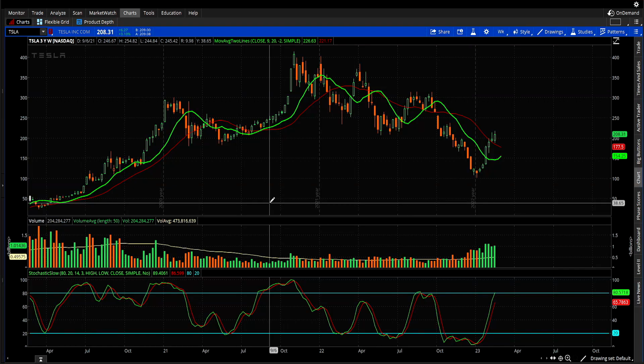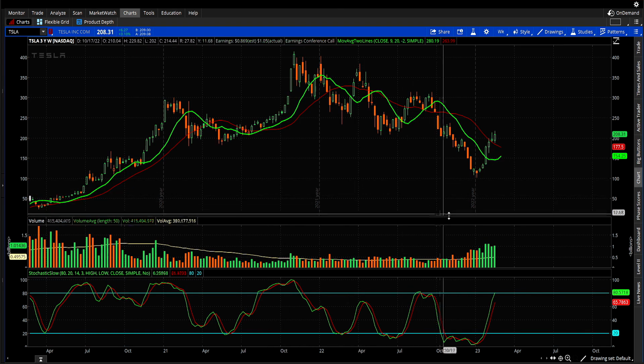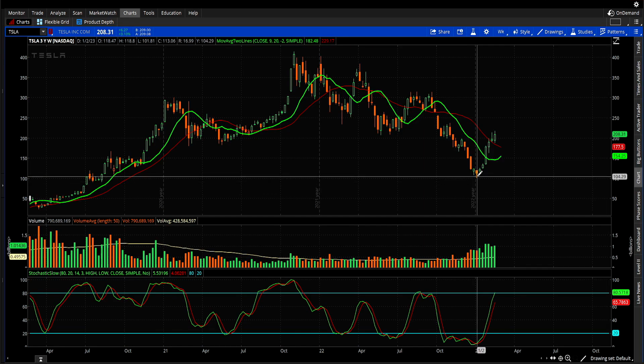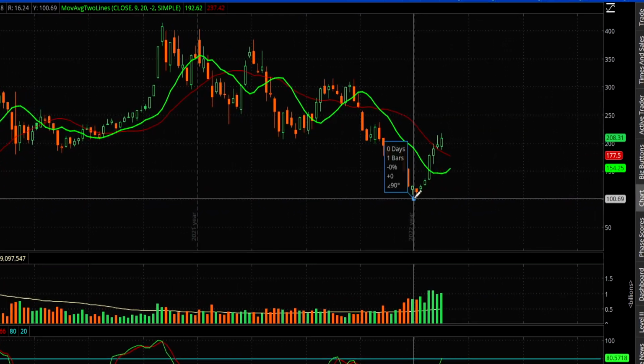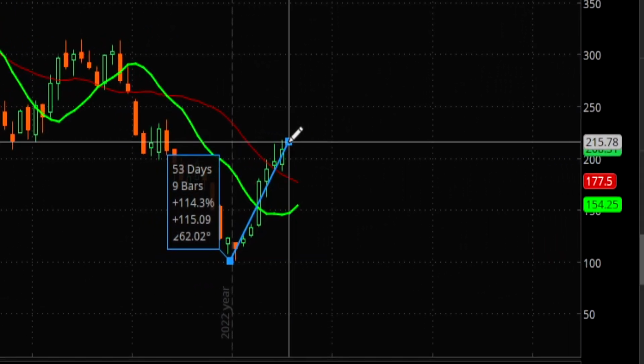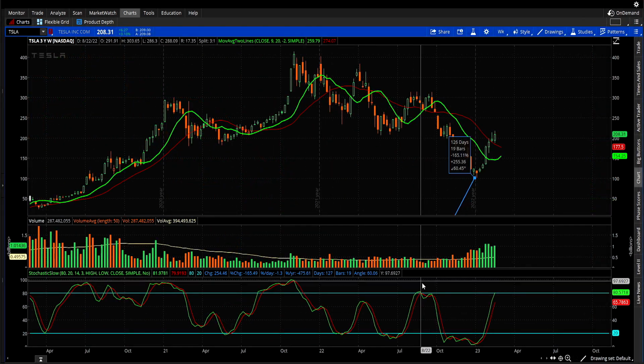All right, so it's time to get excited for this one. Yes, because we are going to talk about Tesla. The stock is on fire. And if you were in at the recent lows of $100, basically when everyone was bailing, you were up a good 115%. That is incredible. But today we're going to focus on a 15-minute chart.